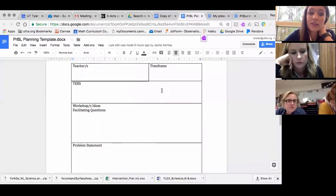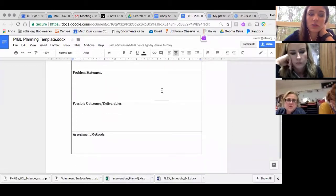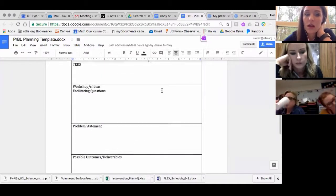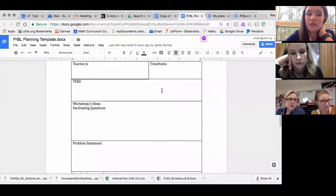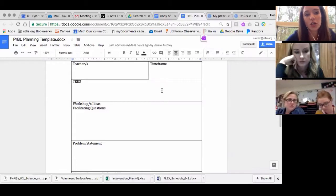Yeah, and this is really helpful when you're writing a PrBL. I still do it because it really breaks it down so that you're able to see what the deliverables are, what you want, what the outcomes are, and how you're going to assess. You can go ahead and put workshop ideas there. There's not a wrong thing to put in this because it's your document that helps you plan it.